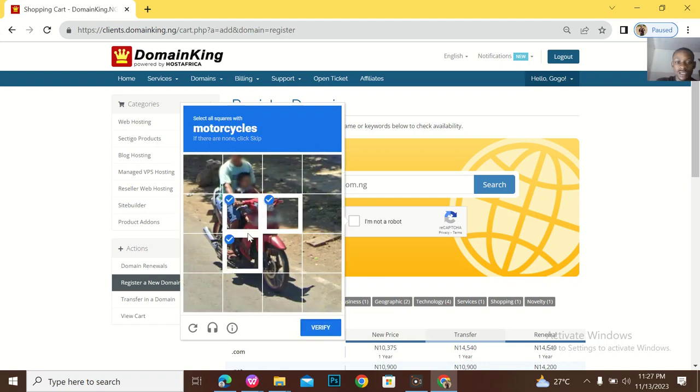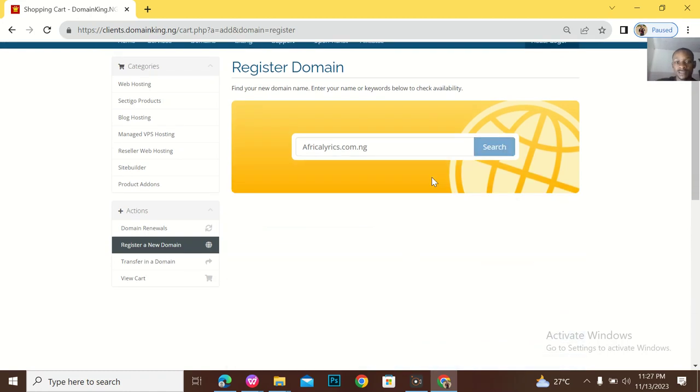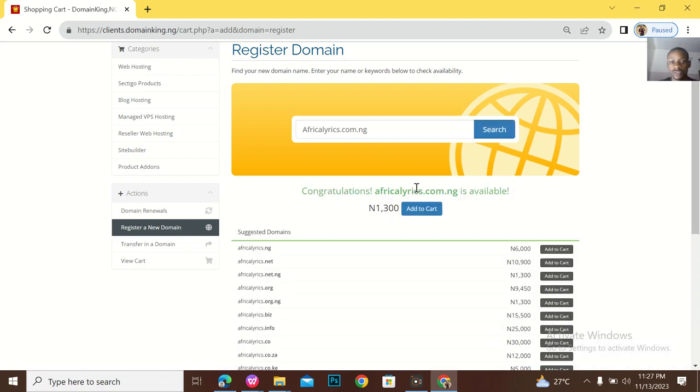So this is me actually verifying that I'm human, because I think maybe they have a lot of bot attacks on this website. So you have to actually search and see whether this name you want to buy is available. If it is not available, then I don't think they'll allow you. So it is searching. All right, more reasons why we should be patient.